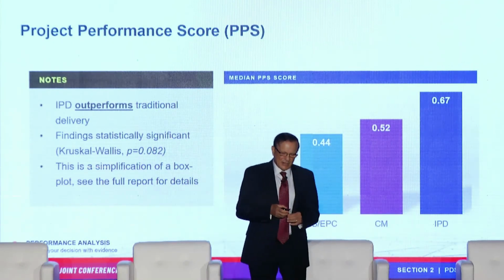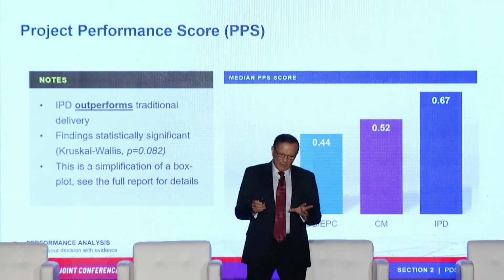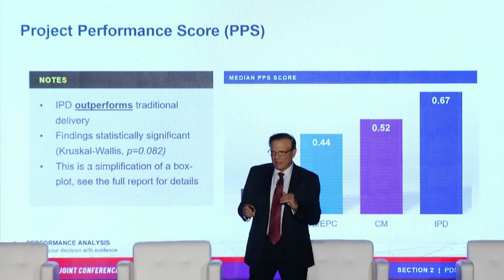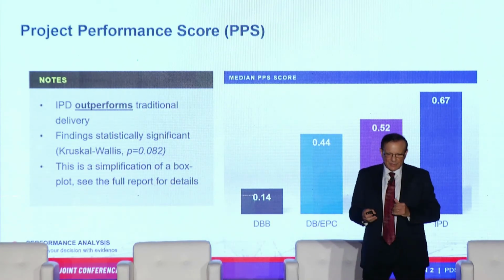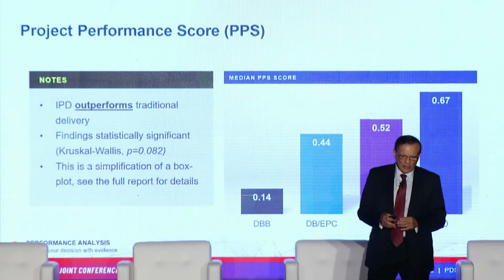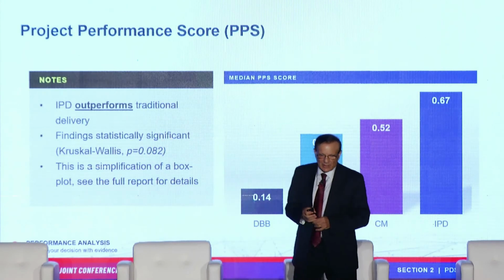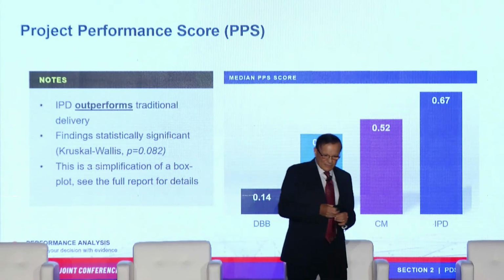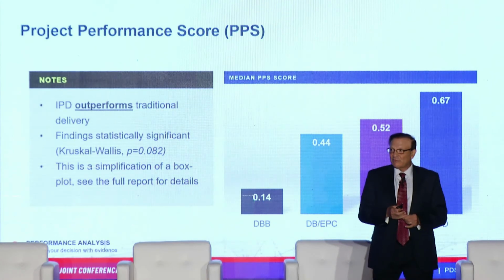What you see here is IPD outperform CM and design build and design bid build. The number that you see here is the median. This is part of what we call box plot in statistics. So we provide 25% of the data above the top line, but instead of going this way, we just show you the mean value. So the score of IPD project, which is substantial, is 0.67. The score of CM is 0.52. The score of the design build or EPC, 0.44. The score of design bid build is 0.14.